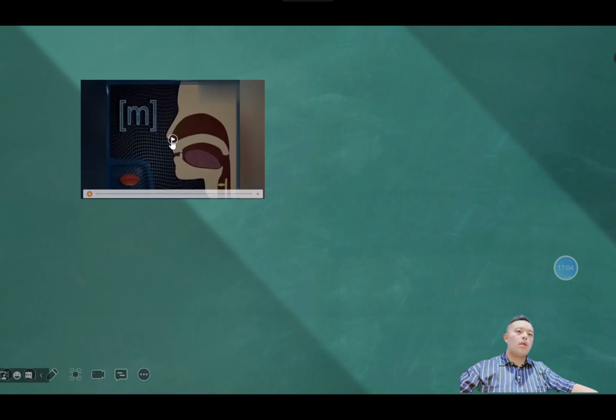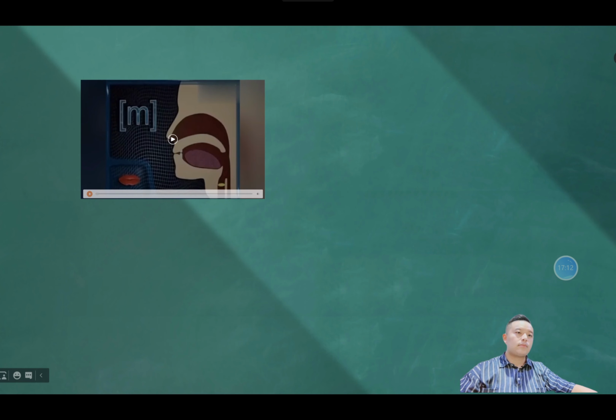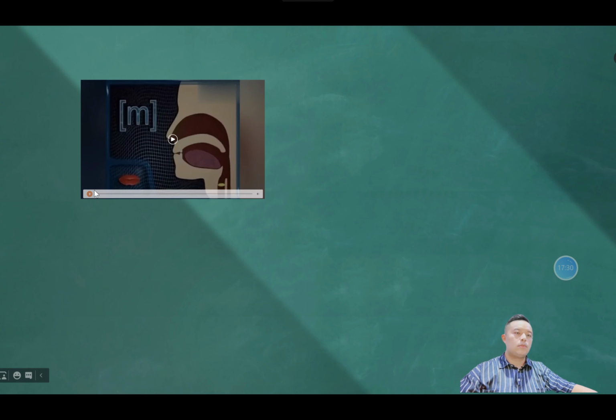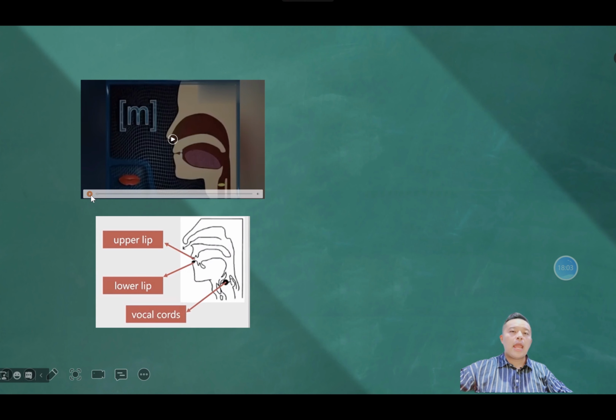And then we have mo. Mo, mo, mo. Okay, so when you are trying to pronounce mo, you will have to close your lips together as well. And then pay attention, this is a nasal sound. So try to use a little bit of strength through your nose. And then with your lips, it's mo. And of course, vibrate your vocal cords as well.